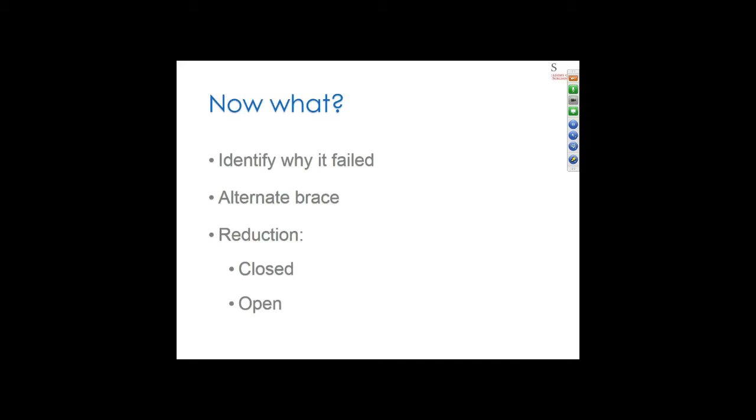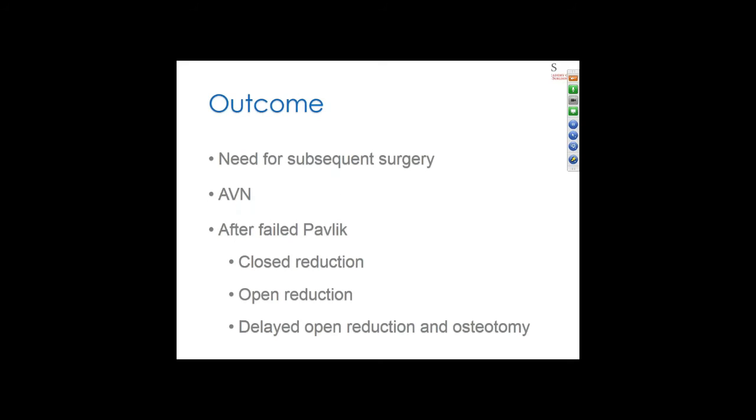So there's either alternate bracing, or you can consider a reduction. And whether it's closed or open, we can get into that a little bit more. Hamish is going to talk about that. For me, the concept of the Pavlik harness is a dynamic closed reduction. So if that failed, you're most likely going to fail with a closed reduction as well. So if you look at the outcomes for these, you need to know what the need for subsequent surgery is and what the rate of AVN was after a failed Pavlik harness. And there's the 3 options: closed reduction, open reduction, or delayed open reduction, and some form of pelvic osteotomy.